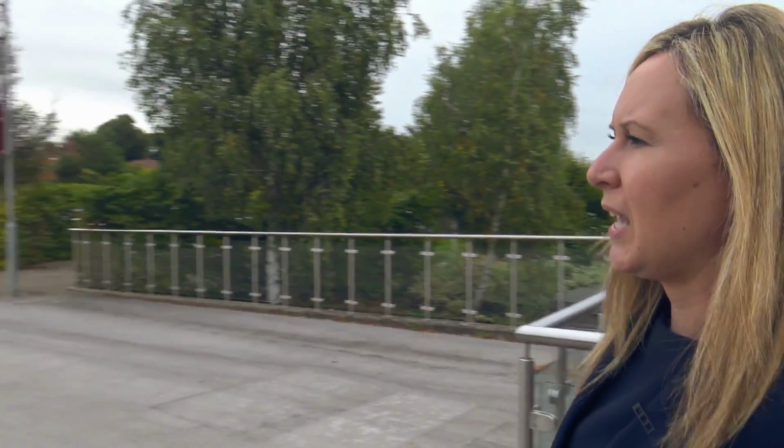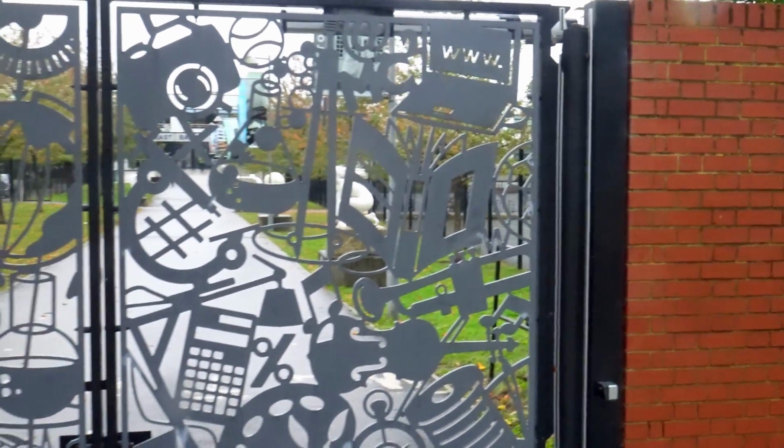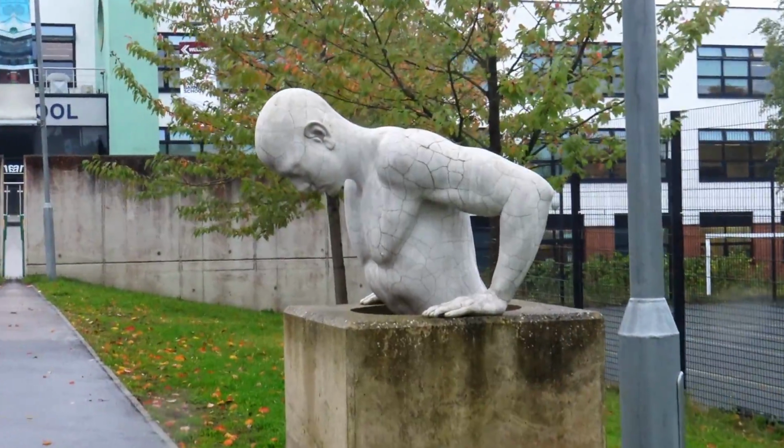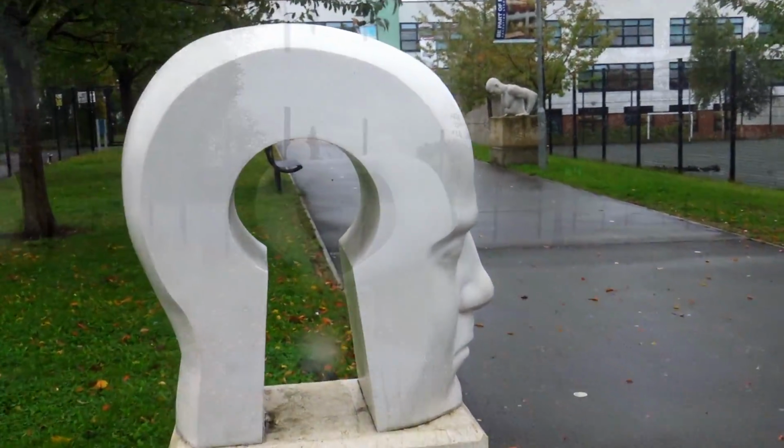Today we're taking you on a virtual tour and we're going to show you lots of the building so you can see what it's like when the children are here and it's fully functioning. We're going to start by looking at the school gates. It may seem like a small thing, but the school gates were designed by our students and with our designer in residence. Our sculptures that line our avenue are also designed by our artist in residence.